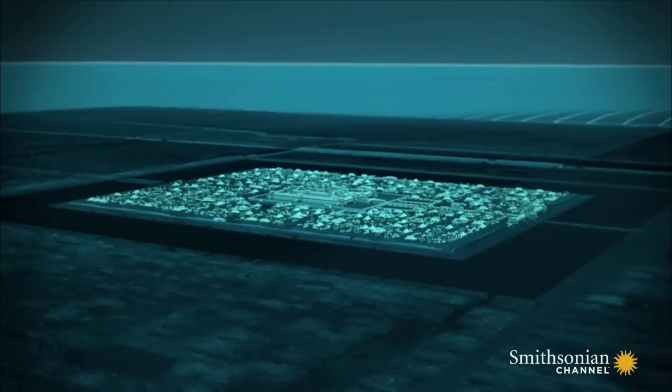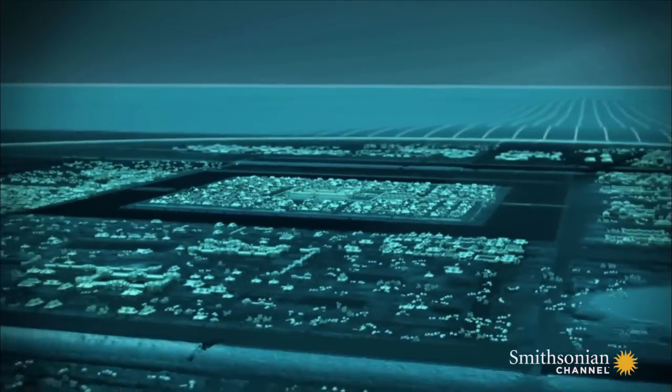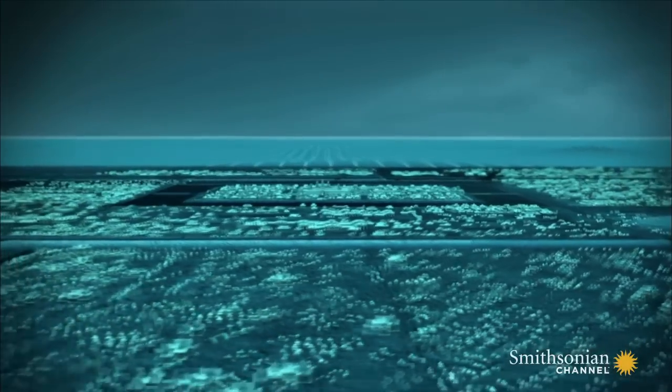And we can use this data to rebuild the city of Angkor as it would have looked over 900 years ago.